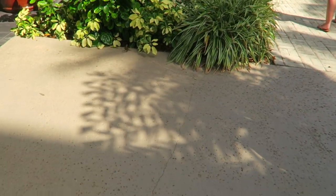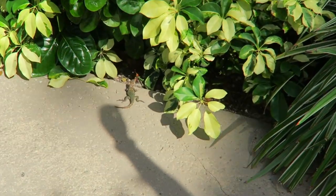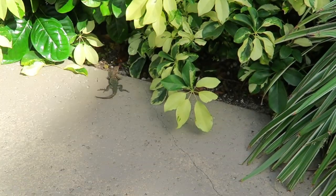Hey guys, we just got back from, where are we at? Grand Cayman, Governor's Beach, snorkeling. It was awesome. Check out that iguana. Or whatever, he's a lizard. Just a little lizard. It does kind of look like a baby alligator, actually. Look at the back of it.